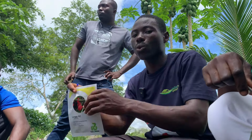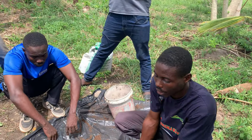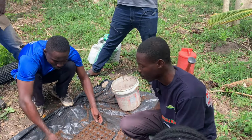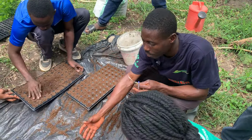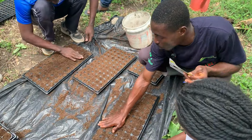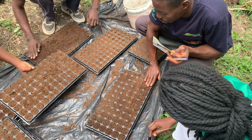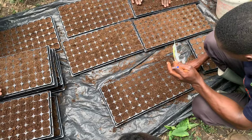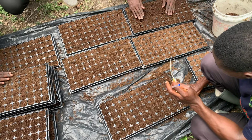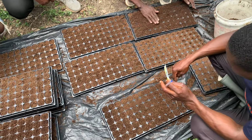Nothing will touch it. So we'll open it now. And then I think some of the trays are not full, so we'll top some of them up. And while filling too, it shouldn't be compacted. So this one is full. As I'm creating the hole, we see what is happening.